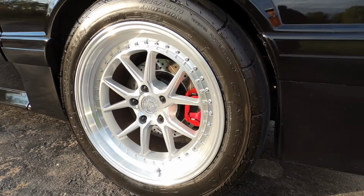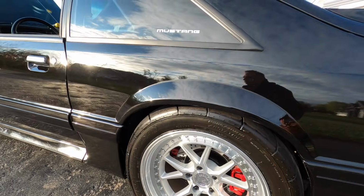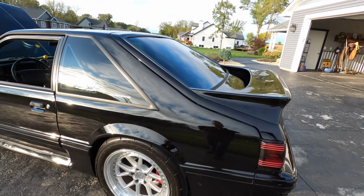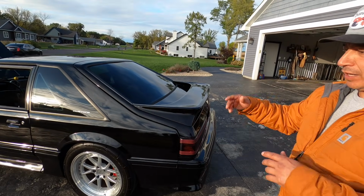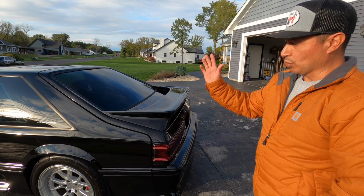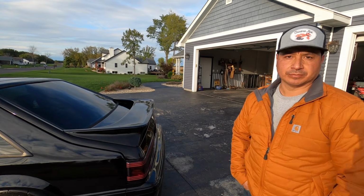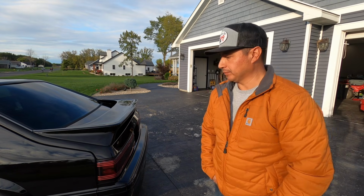And you said these are what size? 285? These are 285/40, 18s in the back. And I was able to keep the quad shocks as well. As you know, we flipped them around, and there's no rubbing. So instead of removing the quad shocks, you just flip them around. That's the old trick, right? To be able to keep them and put fatter tires in the back. Correct.